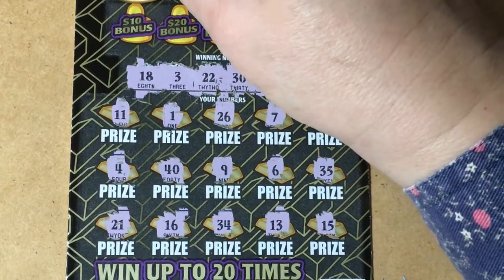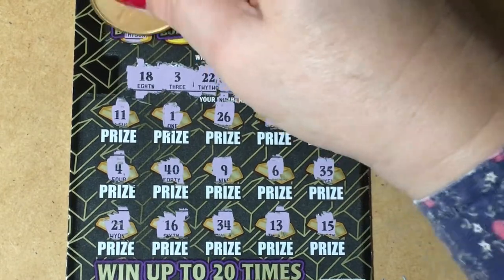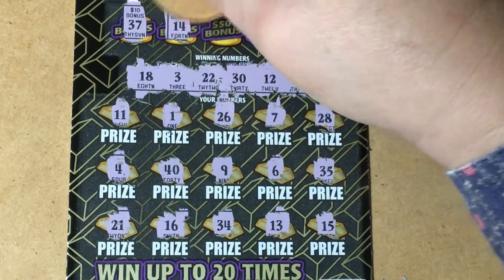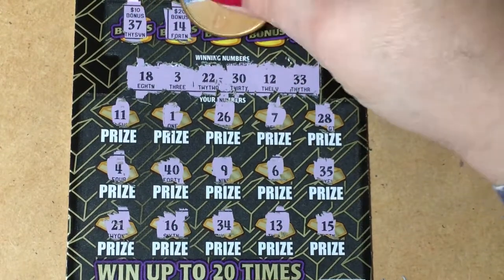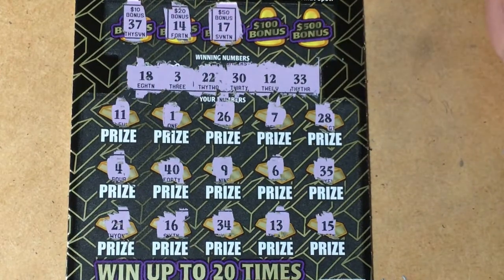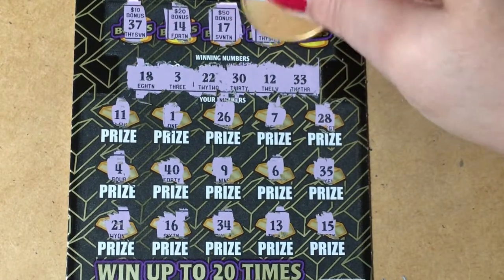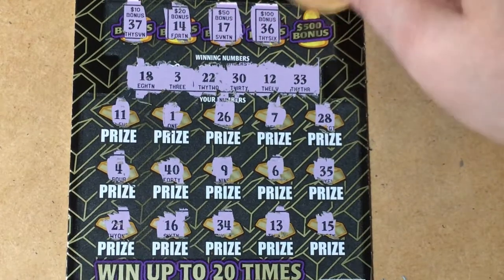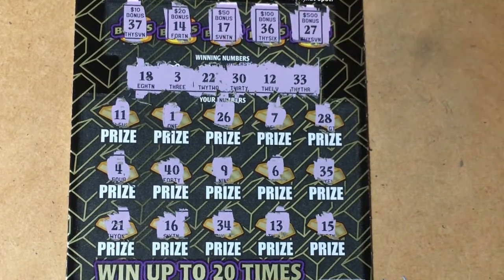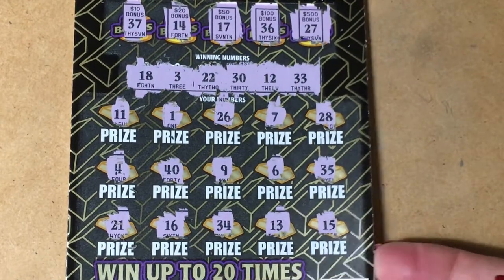Let's check our bonus numbers for $10. 37, no. For $20. 14, no. $50, 17, no, one off. For $100, 36. And for $500, 27. Woo, I think these tickets are gonna be tough. That's two busts in a row.